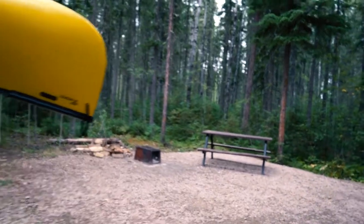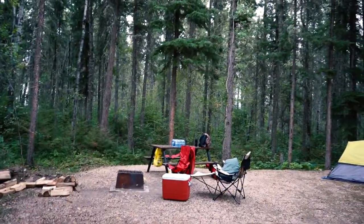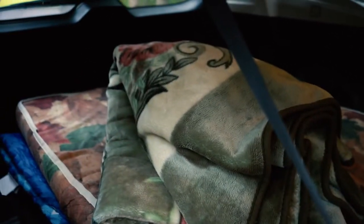Boom! There's our car with the canoe. There's a tent right there for Taylor. There's stuff over there. Look at my setup though. My tent started to leak from the floor for some reason. So I have to buy a new one. So I came up with the alternative version for this camping trip. So look at this. I got a bed right there, my pillow, and my blanket right there, and all the stuff is right in the front that we don't really need.